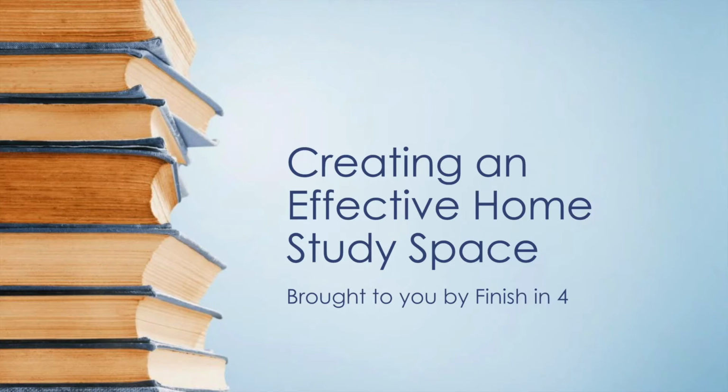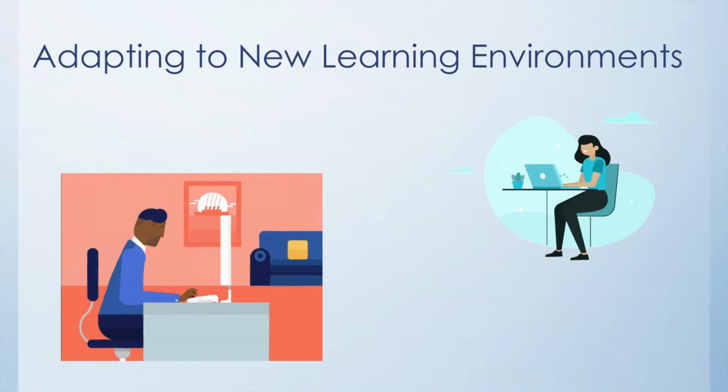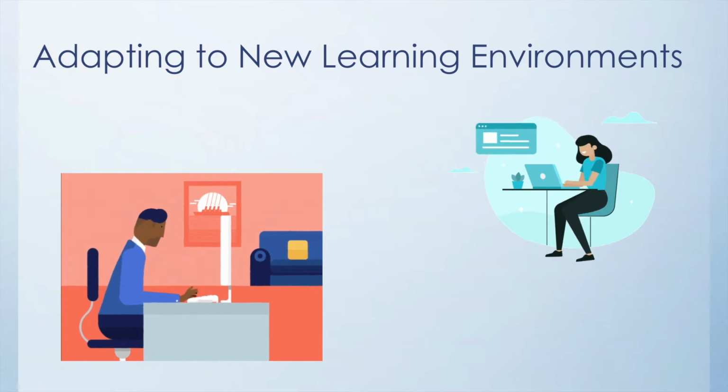Today we are going to talk about creating an effective home study space. Our campus and your college experience have changed in many ways. As we re-envision what it means to be a student and adapt to new online learning environments, it's important to take note of what supports you and your learning.